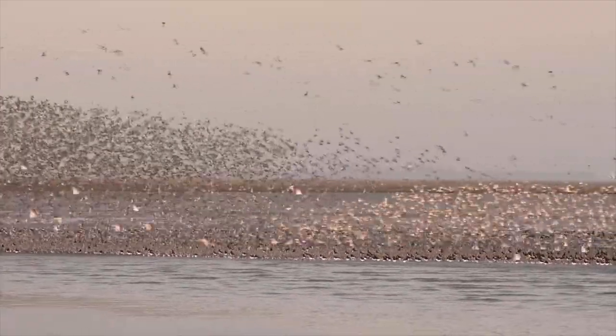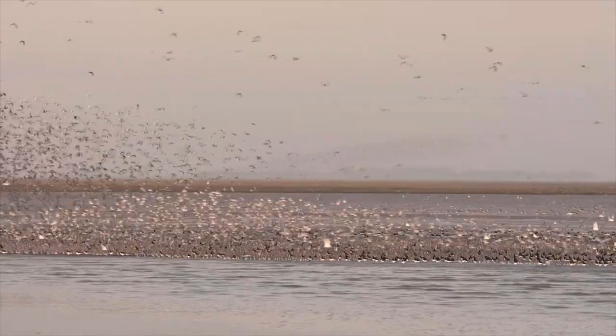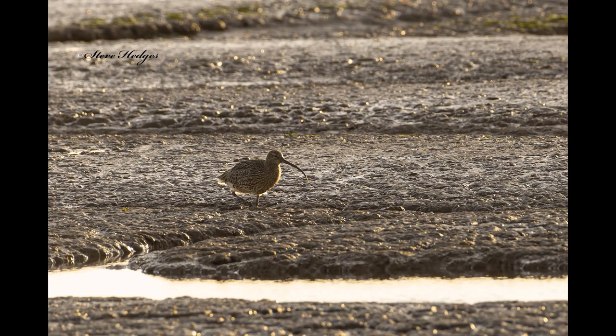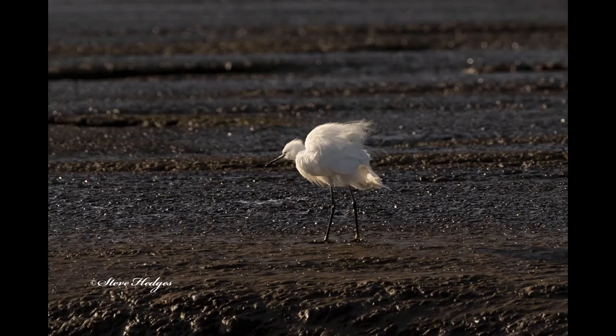The knots were starting to spread out on the mudflats because the tide was receding. And then all of a sudden, they all took to the sky again and started these murmuration patterns. What happened is a peregrine falcon had come through, and the knots took to the sky in order to protect themselves. And that's why they flock like this and create these murmurations or patterns in the sky.